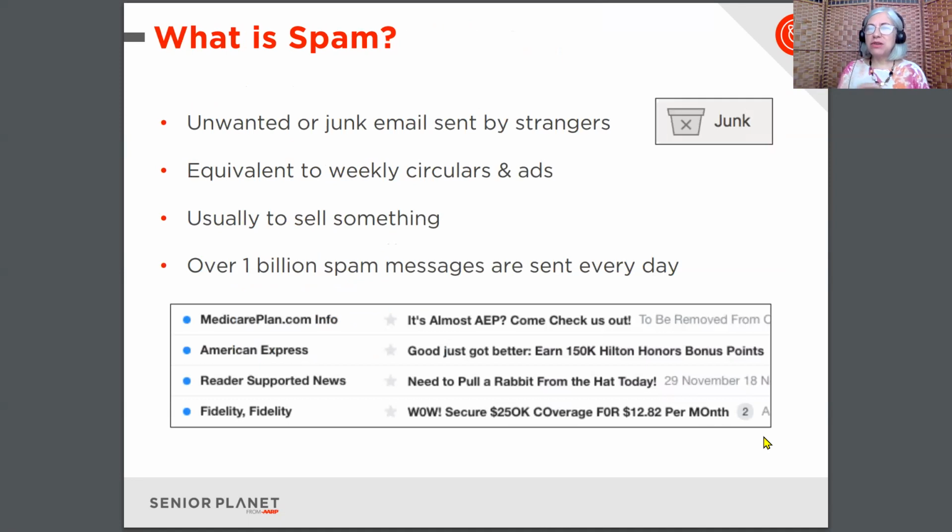Now we will be talking about spam. What is spam? Spam is unwanted or junk email sent to you by strangers. And even if it is a well-known place like Macy's or Target, that's still an email sent to you by strangers, especially when you didn't request this email. This is equivalent to your weekly circulars and ads. I still get the money mailer in my regular mail inbox. I recycle it. Usually they try to sell you something. And it's not that these are dangerous messages, but they are a nuisance.